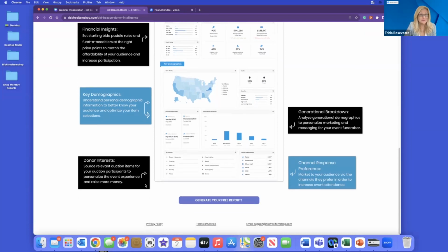The part that excites me the most and most relevant here is donor interest. You can source relevant auction items. You're going to know what they're interested in based on these top interests. It actually goes out and aggregates and brings us the top 10. In this case, we have travel, cooking, all the way to music, sports, photography, tennis. So if you see tennis is in the top 10, we've got the US Open as a package experience. Definitely throw that one in there.